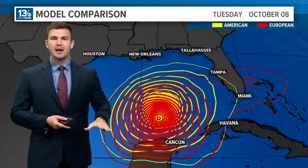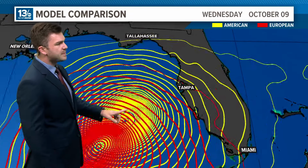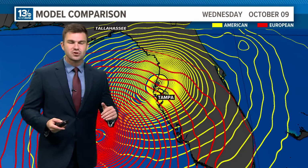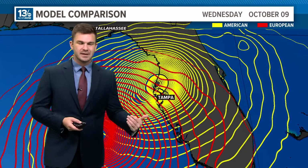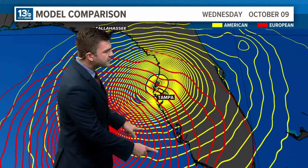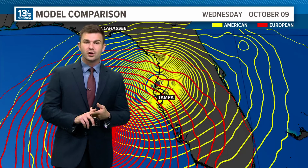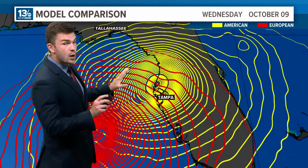Now we have two reliable models here, in the yellow and in the red. The American model in yellow wants the storm to make landfall earlier in the day on Wednesday morning, between 9, 10, 11 o'clock. This model puts the storm just to the north of Tampa, which isn't good news for that area, because anywhere from Tampa down towards Sarasota over towards Naples, you have the winds coming ashore, and that makes the storm surge and puts Tampa and areas like Sarasota on the dirty side. So they'll have stronger winds, a possibility for tornadoes and dangerous storm surge if this scenario was to play out.